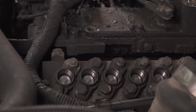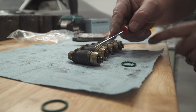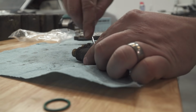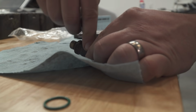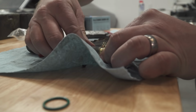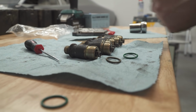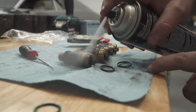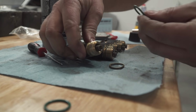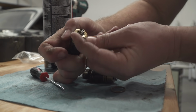Okay, so we're gonna take these O-rings off the delivery valve holders and install the new ones that came provided with the delivery valves. A little pick works great just to get that started, and then you just roll it off. Then I like to spray these off with a little bit of brake cleaner. Then the new O-ring, just roll it on like this.